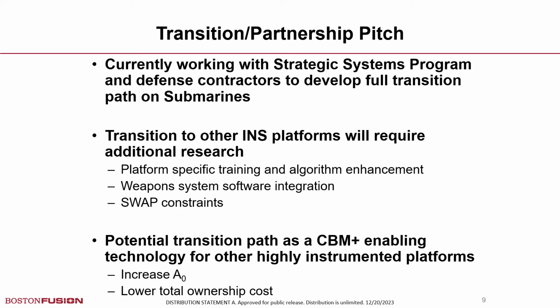Insider has been developed with assistance from subject matter experts at Lockheed Martin. Transition into an implemented condition-based maintenance tool requires additional development and testing by the end users. Boston Fusion is looking for transition partners who can provide different platforms for testing Insider.